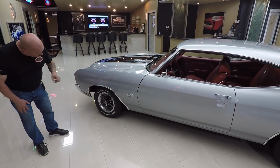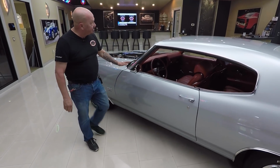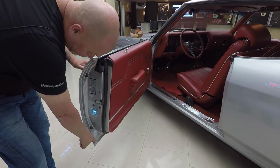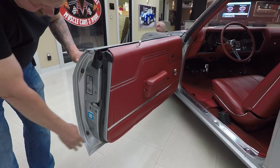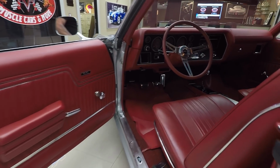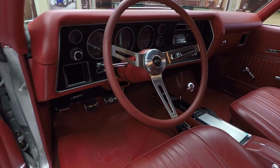The trim rings, the center caps, all the door gaps are nice and flush with the panels. All the stainless is looking good. Door handles look great. Those door jambs themselves are nice and clean, all nicely, freshly painted. The latch looks like it's new. The rubber looks good. The door panel's in beautiful shape. You can see the carpeting's brand new. We got that chrome ball on that 4-speed shifter, just like the LS6s.